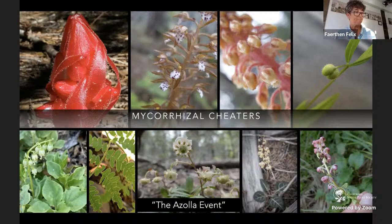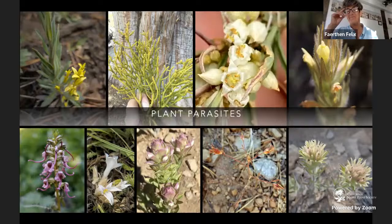Plant parasites. We have some interesting ones at Sagehen, like the mustard flower rust up here in the upper left corner. It takes advantage of the mustard plant to create this flower-like structure. It's almost like a gall that tricks bees into coming and spreading their spores around.